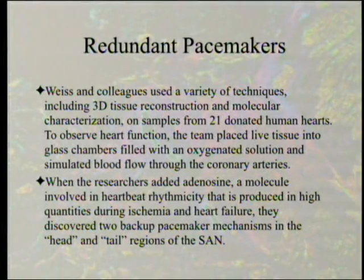They discovered two backup pacemaker mechanisms in the head and tail regions of the sinoatrial node. Now, notice that adenosine is produced in high quantities during ischemia and heart failure. So if your heart were to go a little bit bad, then the adenosine would take over, and instead of stimulating your heart to do other things, which it's supposed to do, all of a sudden it makes the heart stop, and then at the first hint of heart failure, you would die. But there are backup mechanisms to keep that from happening.